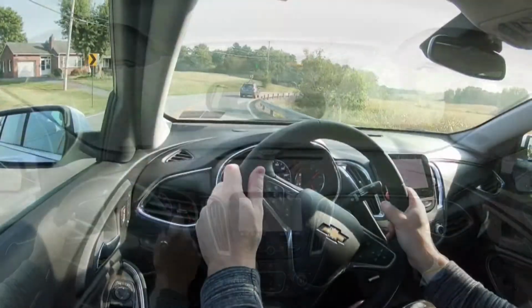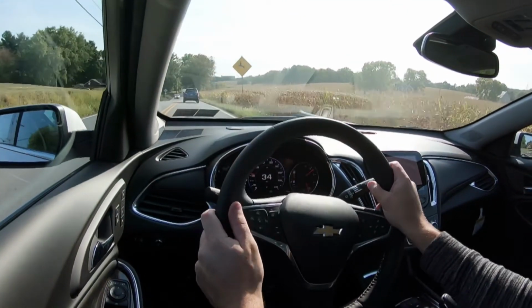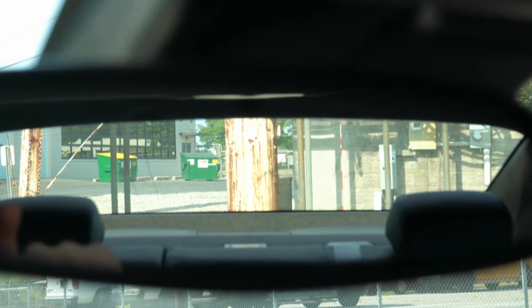Cabin noise definitely quite nice. Not a whole lot of exterior noises coming into the cabin, a little bit of air conditioning noise, but that's about it. And then touching on visibility a little bit, I can see perfectly fine out the back. That is most definitely not an issue. Great visibility, I would even say, in the Chevy Malibu, so that is definitely quite nice. But that is about all I got for the performance aspects of the Chevy Malibu.